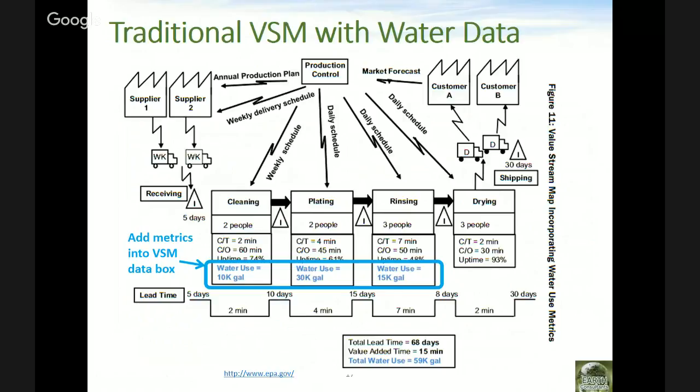They have actually captured the water usage at each of those steps. So now we can bring some visibility to what's going on. It could be the electricity usage at that phase. It could be air emissions. It could be how much material is being produced, how much is going to recycling or into the landfill. Whatever focus you want, just put that into the data box of your value stream map. So that's one approach, a way to incorporate the environment into existing lean tools.